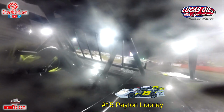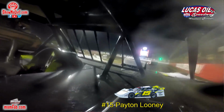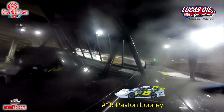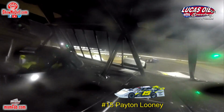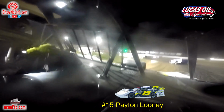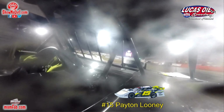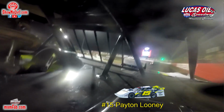Kyle Strickler, he's got to get around Phillips. He'll try to diamond off the corner. He'll have a run down the back straightaway. Buckingham still 3rd. Thornton is 4th. 5th is Ferguson. Strickler, much longer, he's got to get around him. Phillips in his line into 1. Kyle to the bottom now, trying to make it work. Meanwhile, Looney holds a steady pace, and Strickler, he's got to go and go now.